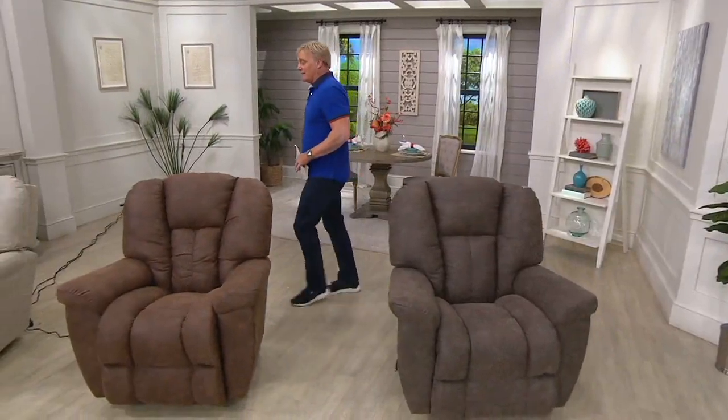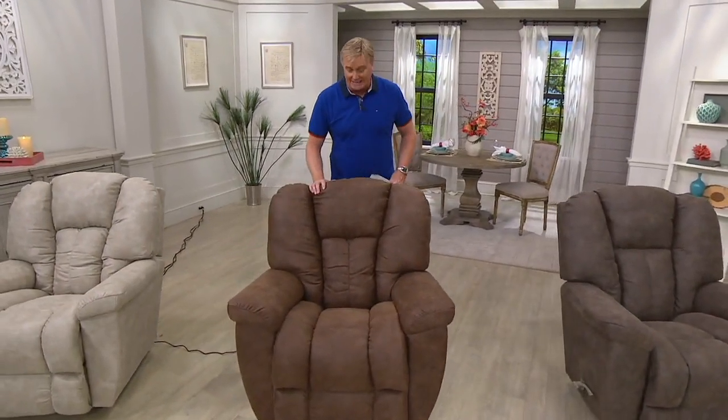It's not, and you know what? It's better than leather because of this iClean fabric. We're going to spill stuff on it in just a little bit. This is called the whiskey. The whiskey looks like one of those classic leather chairs that you've had forever. Dad's favorite chair, but it's going to last longer because of this iClean fabric.